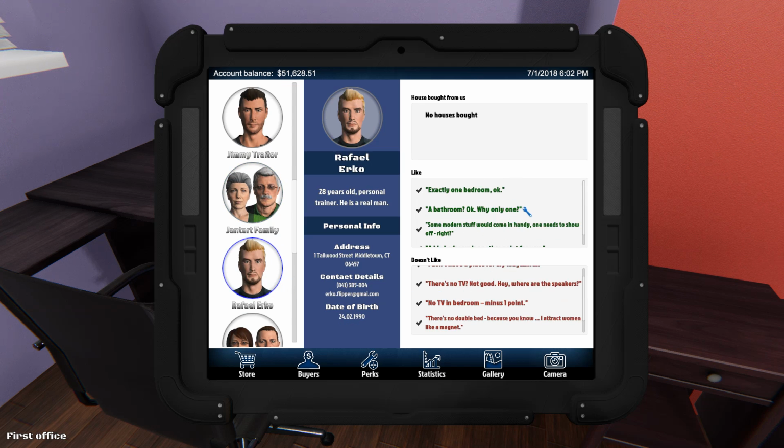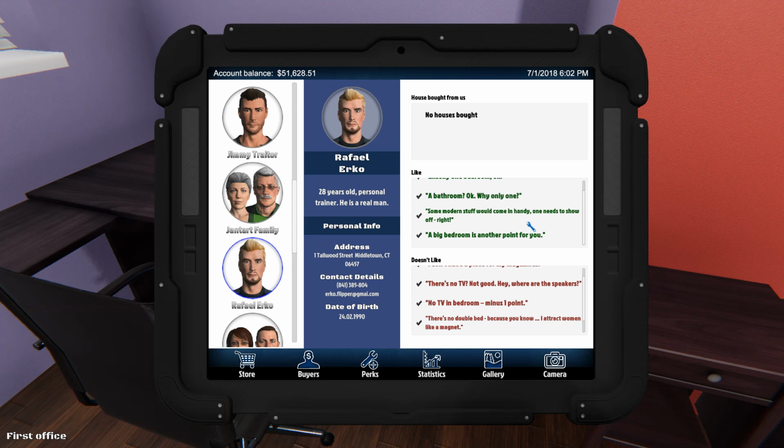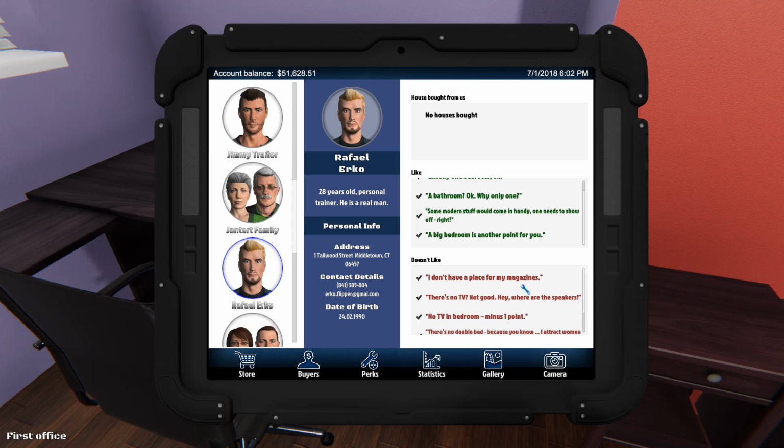Let's see, exactly 1 bedroom, a bathroom. Okay, why only 1? He wants a 2-bathroom, 1-bedroom place. Some modern stuff would come in handy. One needs to show off, right? So more modern decor. Big room, bedroom is another point for you. I don't have a place for my magazines. Okay, magazine rack, bookcase, whatever.